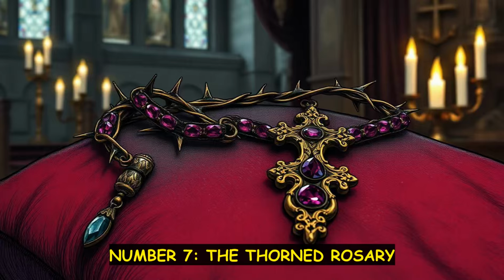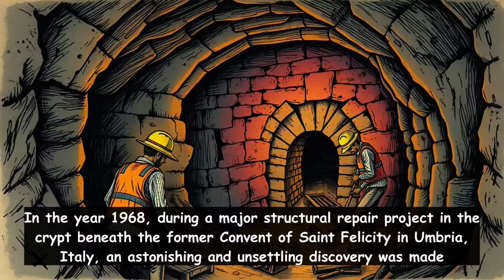Number 7. The Thorned Rosary. In the year 1968, during a major structural repair project in the crypt beneath the former convent of St. Felicity in Umbria, Italy, an astonishing and unsettling discovery was made.